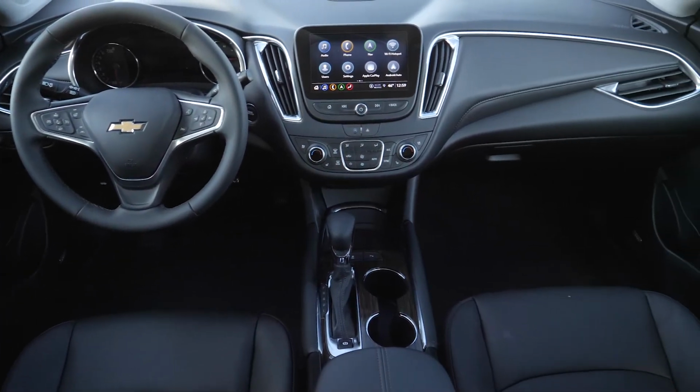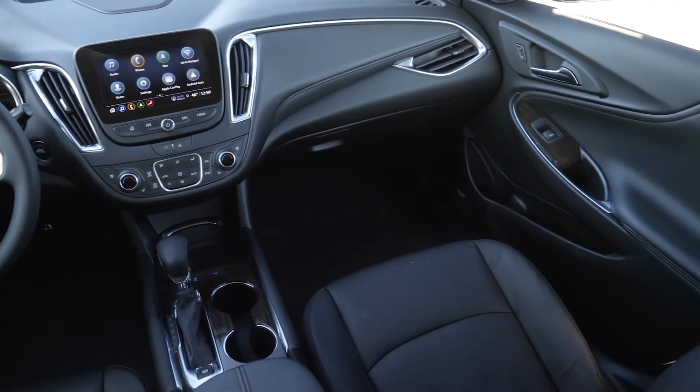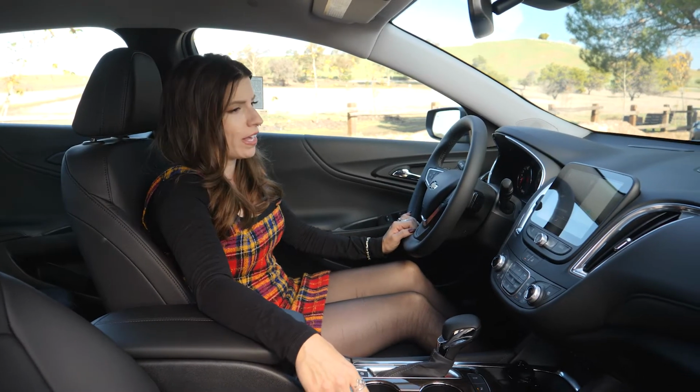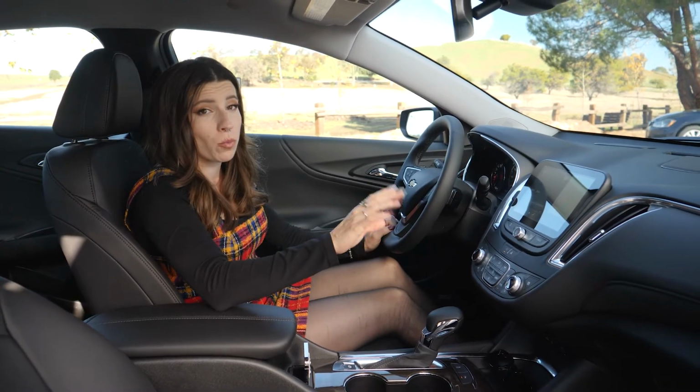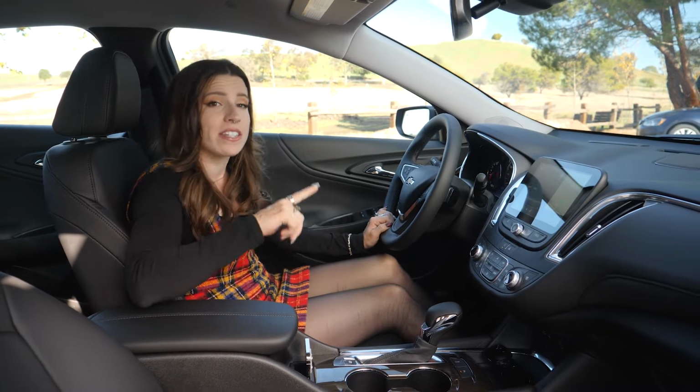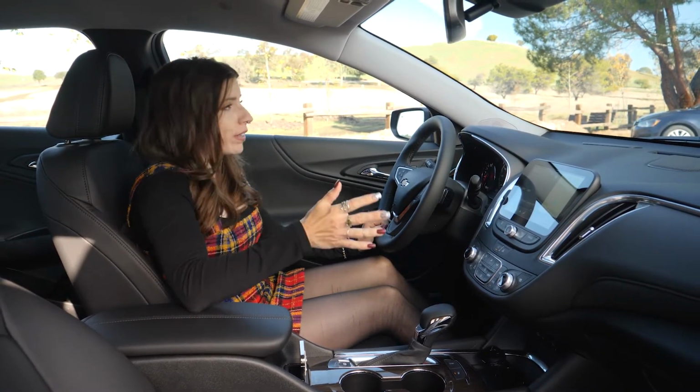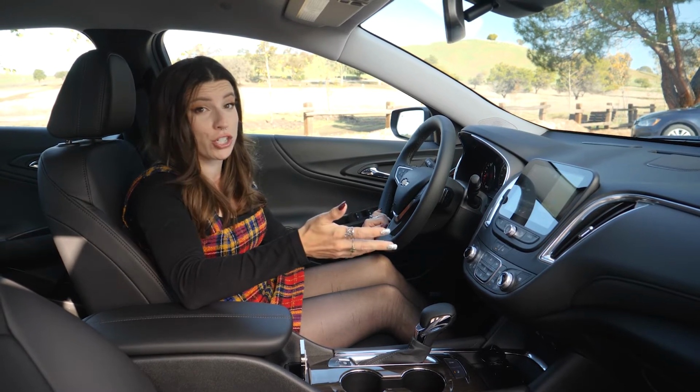So if you were to get the LT, you would still get heated seats and you still have a really nice 8-inch infotainment system. Your backup camera and wireless connectivity are standard on all trims, which is quite frankly amazing. Not a lot of manufacturers do that.